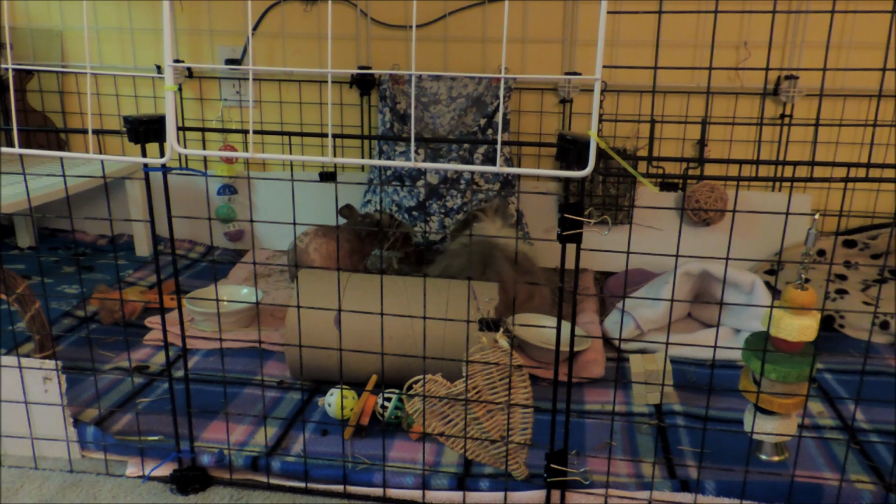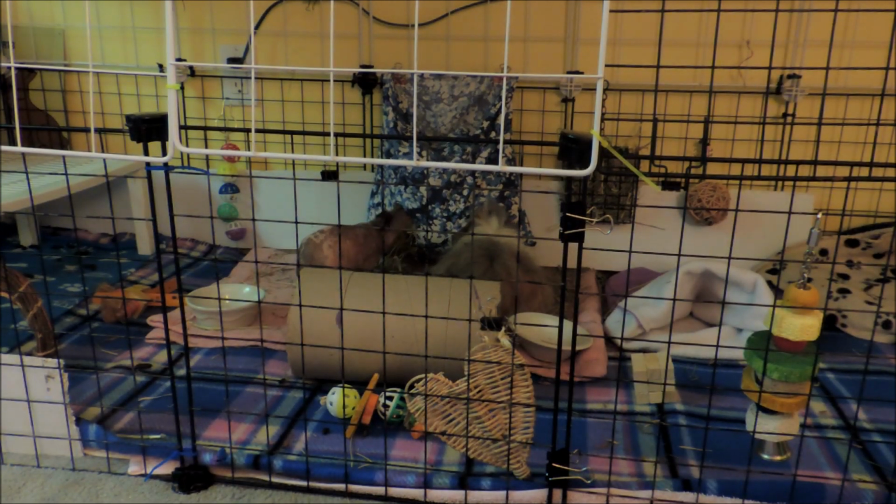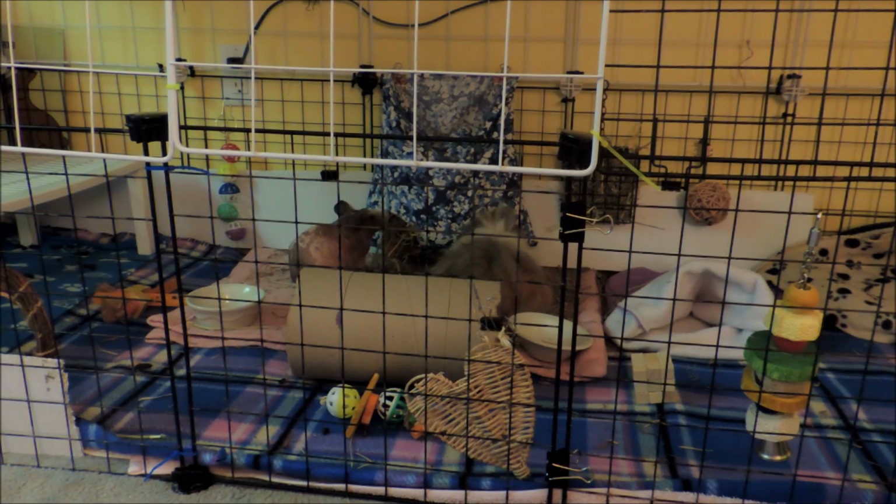They live in pairs, and they each live in a 2x5 CNC cage, which is basically a DIY cage that you make out of storage cubes and coroplast. These cages are super easy to make and very affordable, and you can buy storage cubes at any home organization store. I got mine at Bed Bath & Beyond, and you can buy coroplast at different sign shops or any home improvement store. I got mine at Home Depot.